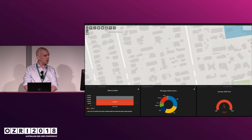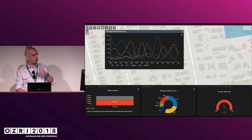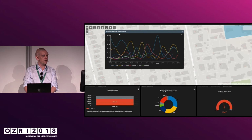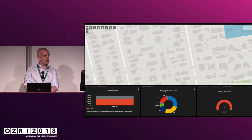The other thing we've got, and this is a customized widget, one that we actually developed to extend the functionality, is around the trend data. This is how all those banks have performed over all time, from 2005 to 2018. You can see who's doing well and who's doing not, when they came into the market and when they stopped being in the market. I'll come back to that a little bit more when we get to these filters.